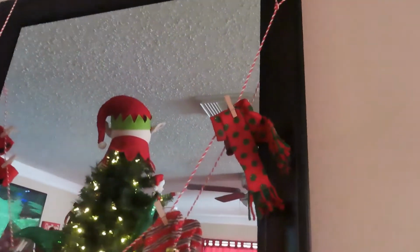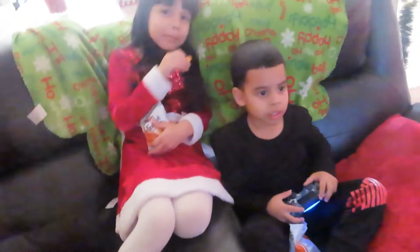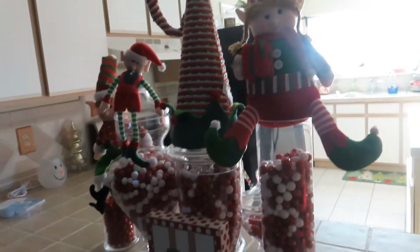And then we have the mirror right here, and it has little elf clothes and stockings, as you can see. It's so cute, you guys. And then we do have this picture, and like I said, everything is from Kirklands or Hobby Lobby. And then we do have a little colchita there. Don't mind my kids, they're playing PlayStation. Say hi, you guys. You're eating goldfish. I'm killing these legs. Look at our little thing right here, you guys. It's so cute.